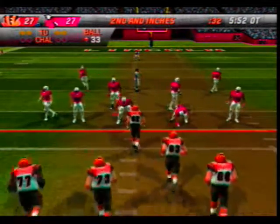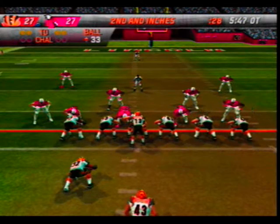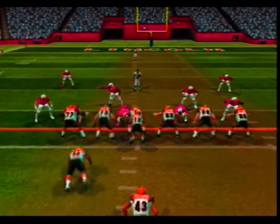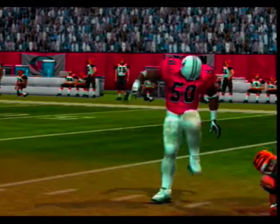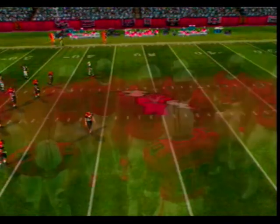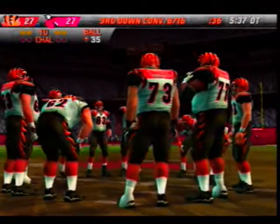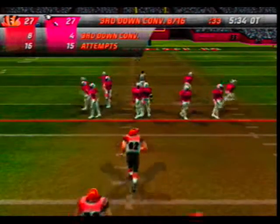Second and inches. Ball on the 33-yard line. Defense, get ready. Here we go. Let's turn it up, D. Hands it off. Is there for the tackle at the 35-yard line. You know, Johnny always seems to be in perfect position to make a play. He's all about effort. His motor's always running at 100%, and he's got the experience to diagnose plays very quickly.